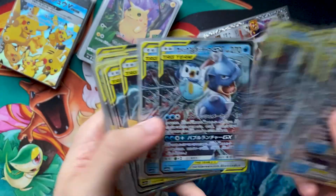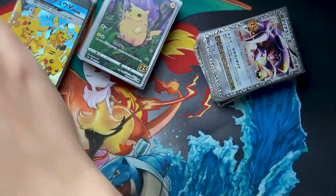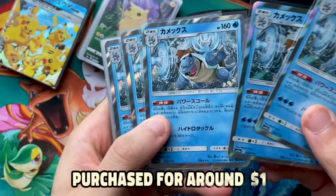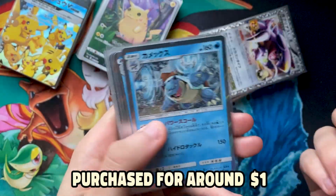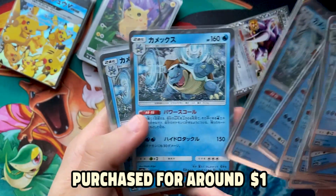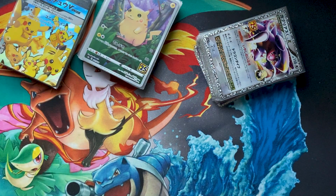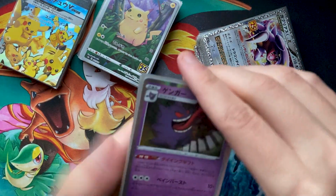Cheap cards with popular Pokemon on them. So a bunch of Blastoise. And speaking of that, I bought some of these. Just nice Blastoise artwork for under $1 for Holo. I don't know, this is quite a junkier card, a jankier card too, but I think there's a lot of upside for the cheaper stuff.